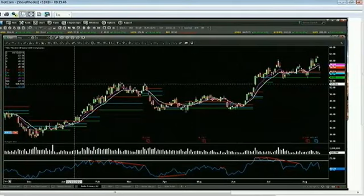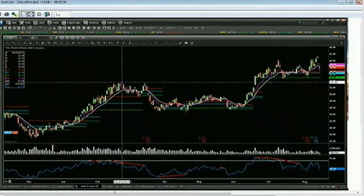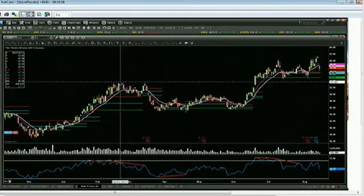I want to take a look at the A to B equals CD pattern. I want to see if this is confirmed out here. And what I'm looking at is the swing point on a daily chart from February 21st. That high out there is 53.70, volume 600,000 shares out there.